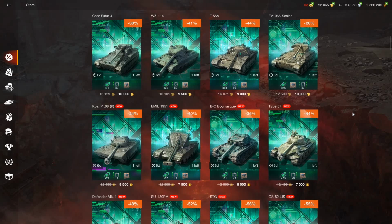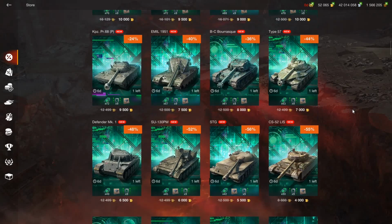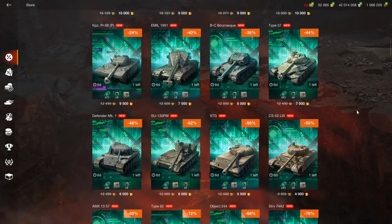So it's kind of a newish tank. First time it's been available, 10k, a little bit overpriced. But hey, if you don't have it, maybe you want to pick it up. I am definitely considering this one. The KPZ PR68. 9.5k. I mean, it's okay. Not much to say about this tank. It's like a Spooky, a little bit slower, better armor, if I'm not mistaken. I've only played it once, I think. Didn't really get my blood pumping or anything like that. So, again, it would be nice to be down around 8k, but that's not going to happen, I guess, just because it's not that old.